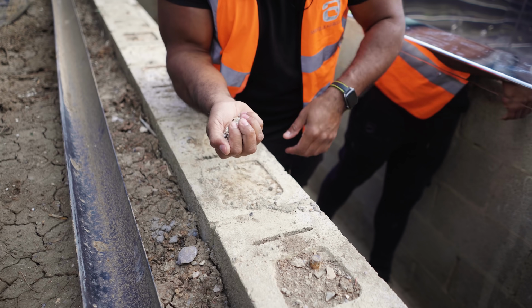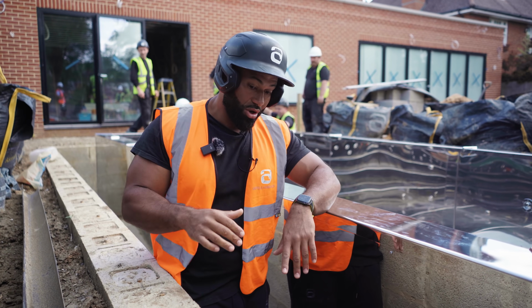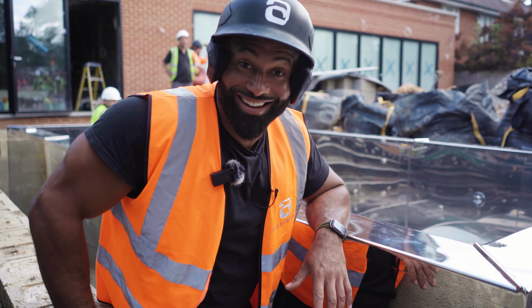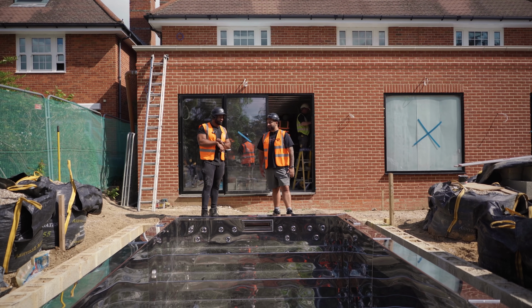So our shingle's here already, and our shingle is going to be here. All in all, good morning so far. Not bad for 10 to 10. We've done a lot for 10 to 10. So that's it, the pool came over the house, easy.